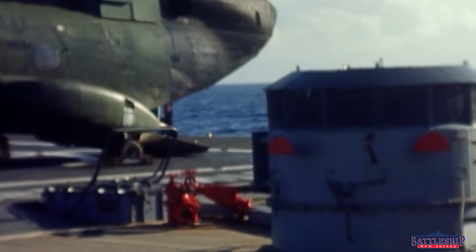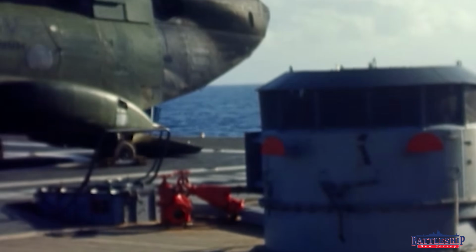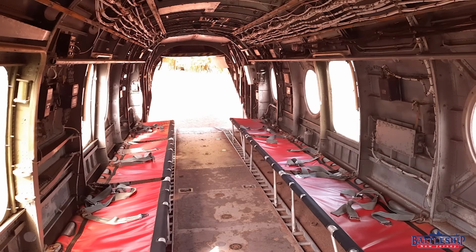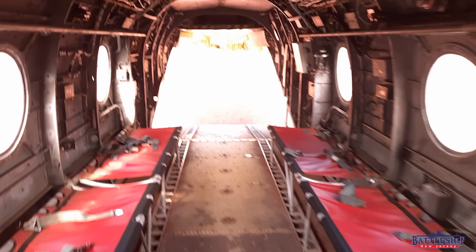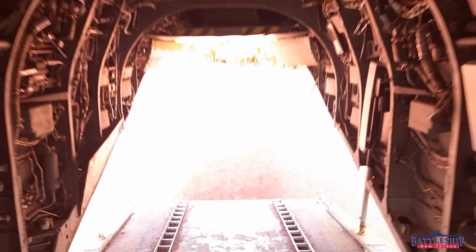Common aircraft that would have flown onto and off of the ship during that time include the UH-1 Huey or Iroquois, the CH-46 Sea Knight, the CH-47 Chinook, the CH-53 Super Stallion, basically name a helicopter from the Vietnam War. It likely crossed decks on New Jersey at some point.